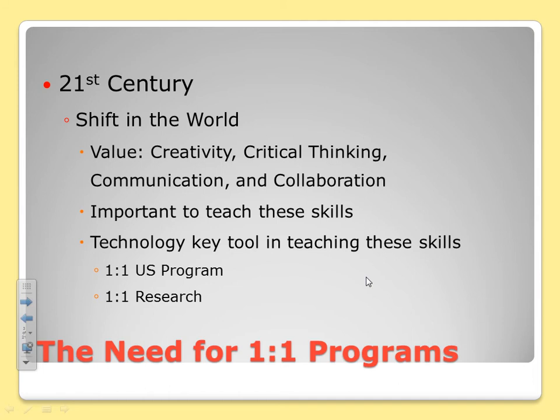But basically, the world realized that we don't need laborers on a conveyor belt anymore. Instead, we need people to come up with new and innovative ideas. And technology, we've seen, is such a key tool in teaching these skills. So the middle school started evaluating the upper school program and realizing that it can't just start in upper school. We've got to start teaching those skills in middle school.